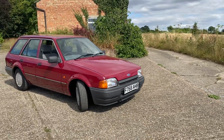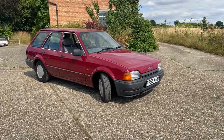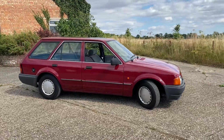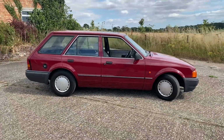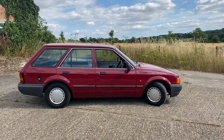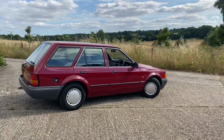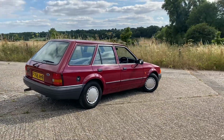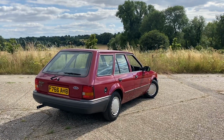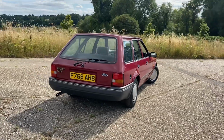You can jump in this car and drive anywhere. You don't have to worry about keeping up with the flow of traffic and what it will be like on the motorway. They have a top speed of just about 100 miles an hour, maybe a few miles over that. Decent on fuel, and actually a fairly compact car. So if you live in a house where you just have a single garage, you can expect to fit this inside, whereas modern cars are pretty big. You might struggle to get out of a car once you get into a garage. Not so with a Ford Escort from the 80s.